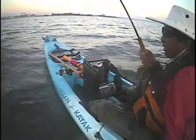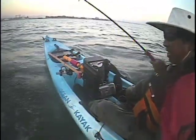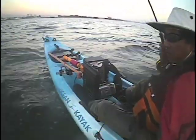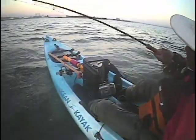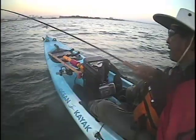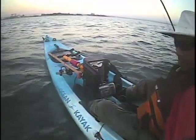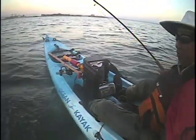Whoa. I'm using a 6-weight rod, 250 grain fly line, weight forward sinking line. Wow. Wow, this is a full-grown bonefish.